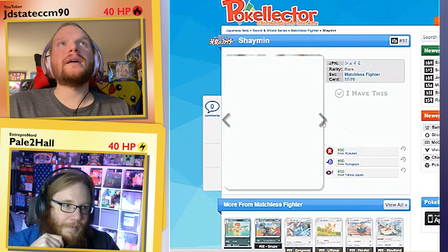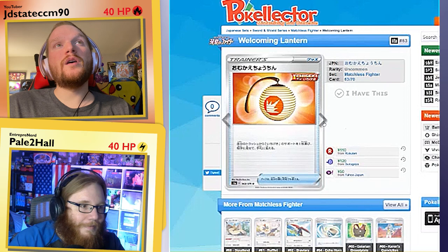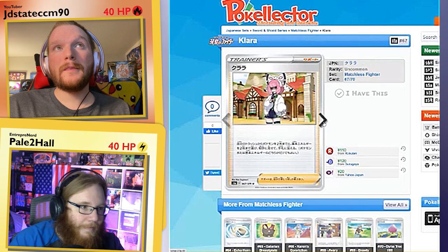Zangoose. We got Shaman. Lillipup, Herdier, got Stoutland. Ruffles Potato Chips. Bravery. Welcome Lantern. Echo Horn. Now remember, Vince, this is one out of three parts of Chilling Rain. So we're going to get to some interesting stuff. Got some trainers: Avery, Brawly.